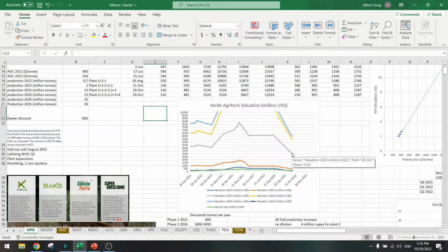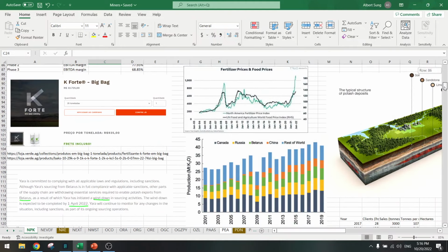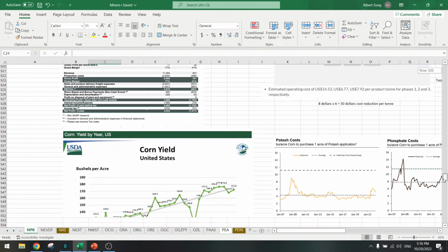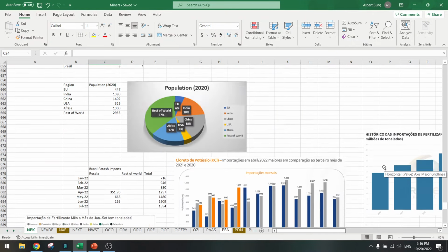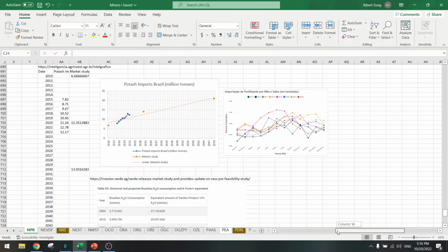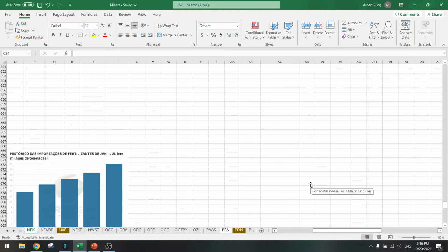Can easily go tenfold. Yes, it can go tenfold when they can build the new plant. And we also know that Russia is in big trouble. They have logistical problems. Their production is actually down by 40%. I talked about that earlier. Not sure if I have the chart here. Probably not. But yeah, Russia's production of potash has gone down by 40%.